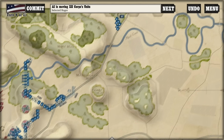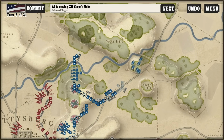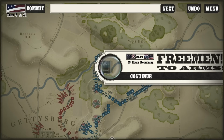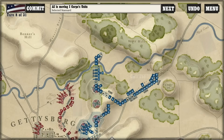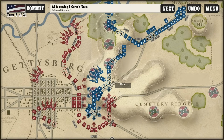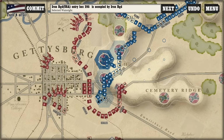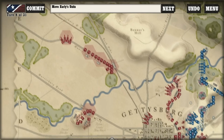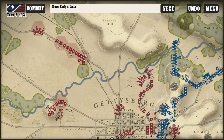Alright, 12th Corps on the field now. Slocum's boys coming up. So that enemy right is very strong. Are we ever going to get to move? I think they're going to pull Cutler back at least. I don't know about the Iron Brigade, but Cutler it would make sense to move back. There we go. Early, finally. Decided to move, huh?